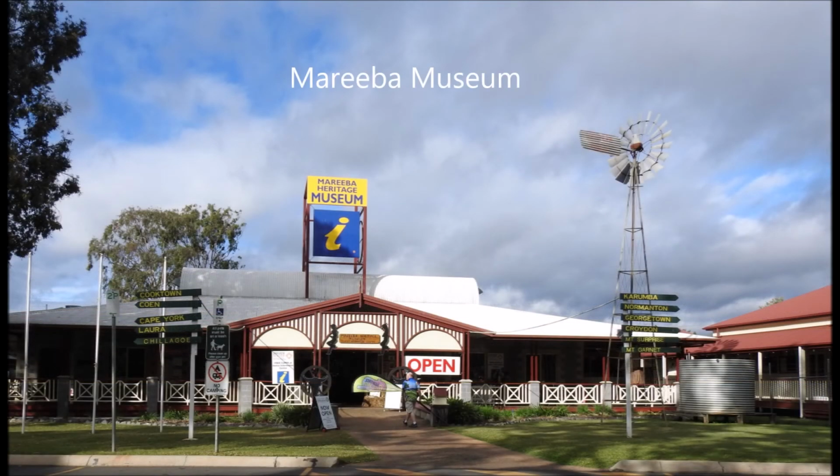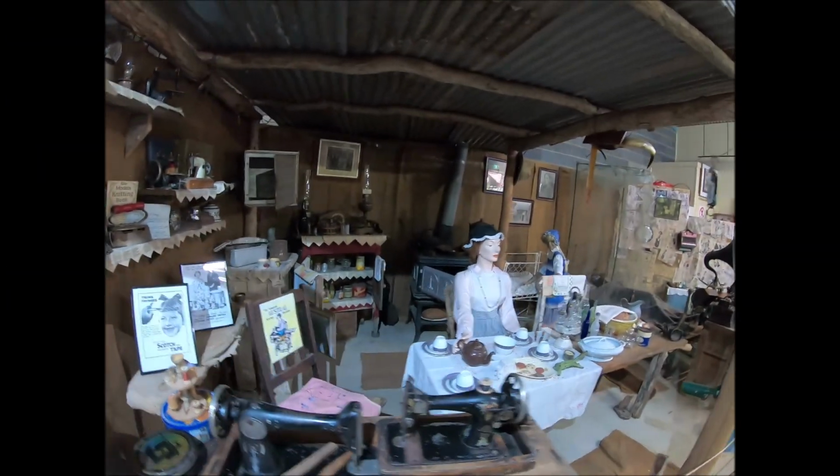In the afternoon, we went to the local information centre and viewed the awesome Heritage Museum and had nice coffee and cakes.